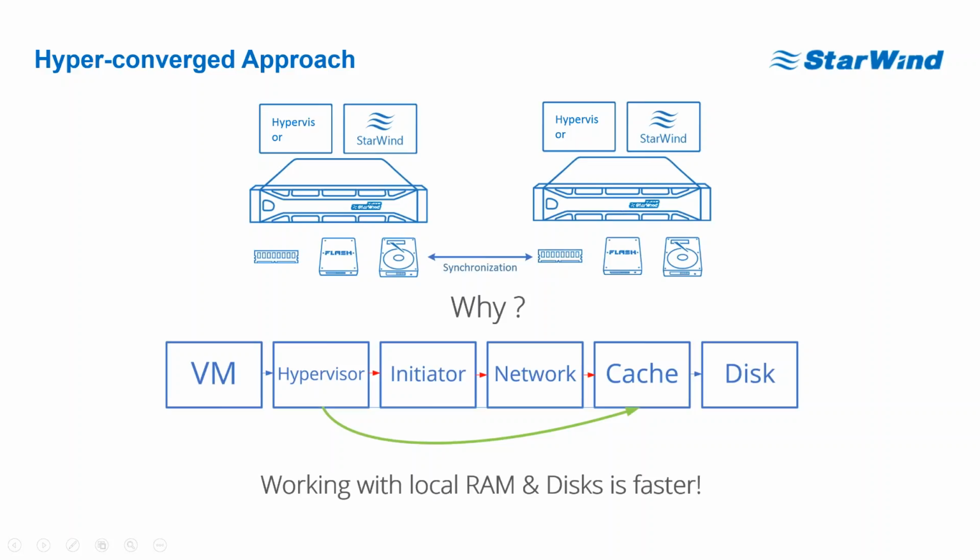With StarWind, since we are hyper-converged and we omit the entire SAN layer, when the virtual machine writes data, it is traversing down to the hypervisor, and then StarWind intercepts that and puts it directly into the server's cache, which is DRAM, the fastest memory source we have in the servers. And then from DRAM, that data travels down to disk. And we keep everything block level synchronized, and that includes the cache as well. So if one node goes down, the data will still be available on the other node in cache and on spindles and on flash, of course. So that is how we maintain everything highly available.